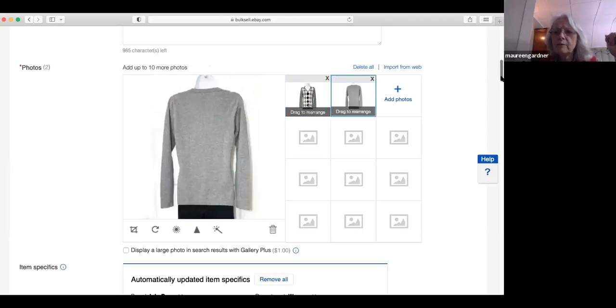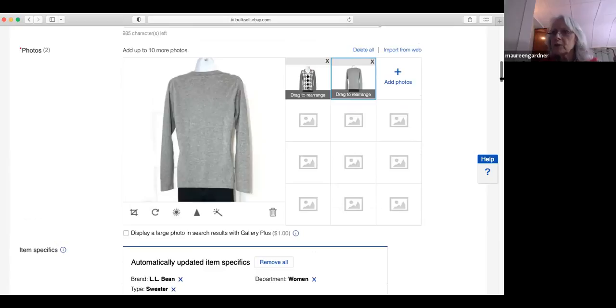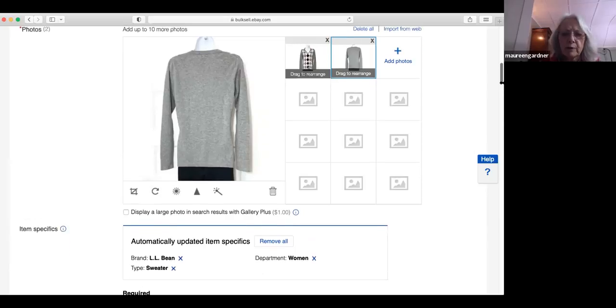And there we have two pictures. You can take more. You can take pictures of labels. The other thing I usually do is pictures of the LL Bean label. And then if there's a side label in the garment, I put that in. It tells you the contents or washing instructions or whatever.